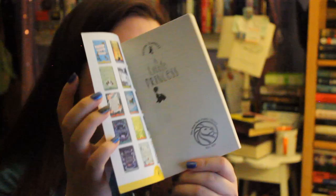Then we have a book that you got from someplace special, anything that's not your local bookstore or online retailer, and for this one I went with my copy of A Little Princess by Frances Hodgson Burnett. I bought this while in New York like 5 or 6 years ago from the New York Public Library. It's got the little lion stamp on the front of it.